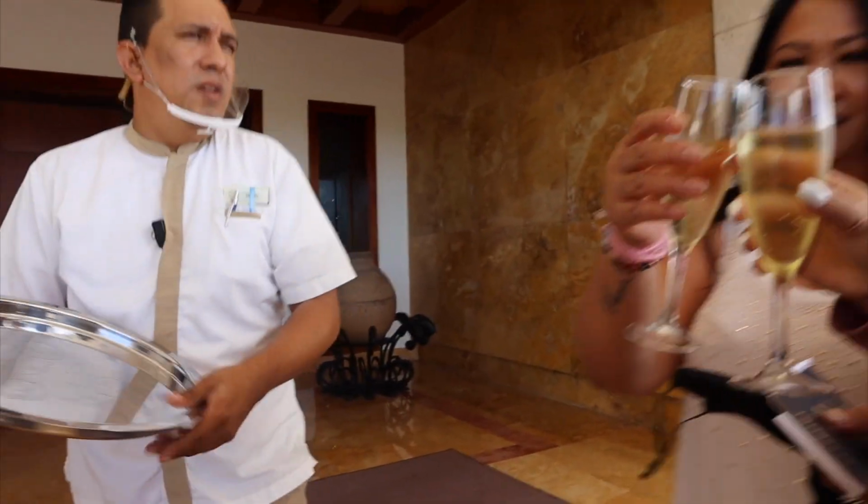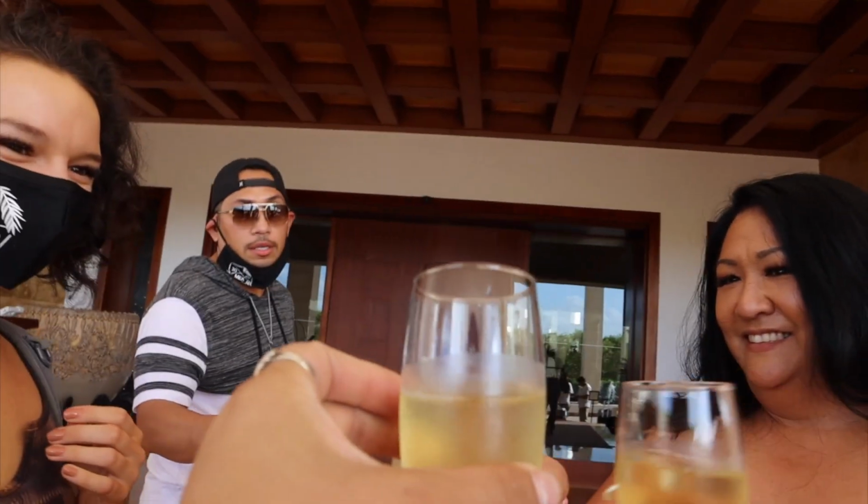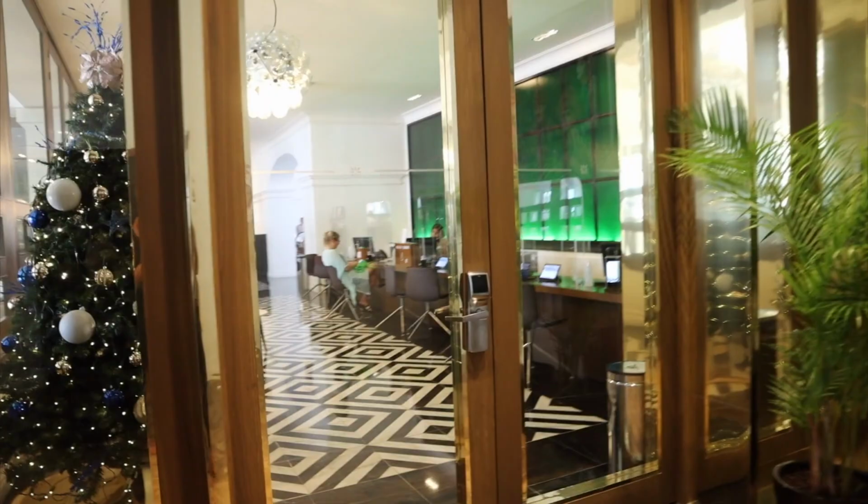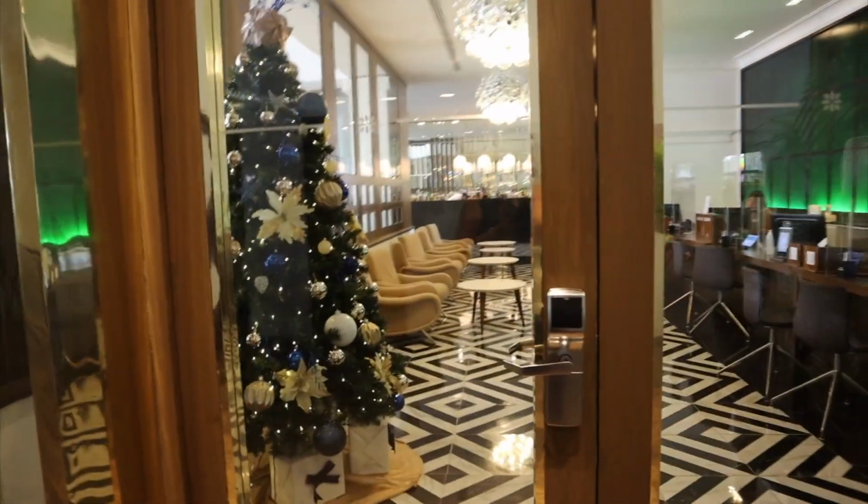So right off the bat, when we arrived, we were given a glass of champagne, which was delicious, and we were whisked up to the second floor for the VIP check-in. Yes, we were VIP members during this trip, and there were so many little perks that we got because of that. After checking in and placing our $600 security deposit, which honestly, if you use the spa or do any of the other fun activities like jet skiing, that money gets returned to you.